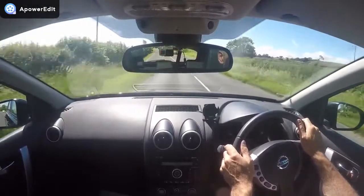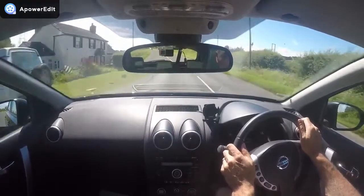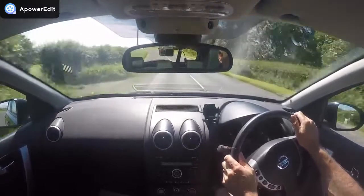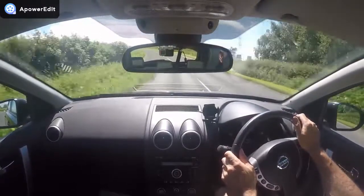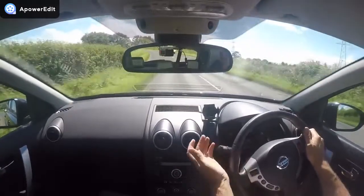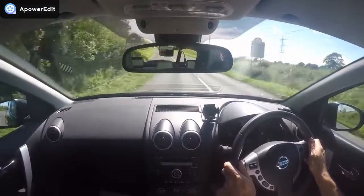Looking around inside the car, very nice condition, very, very well built cars, no squeaks, buzzes, creaks, nothing from the interior. They do assemble these cars extremely well. All working beautifully. Air conditioning's on. It's quite a warm day today. That's pumping out lovely cold air through the vents there.